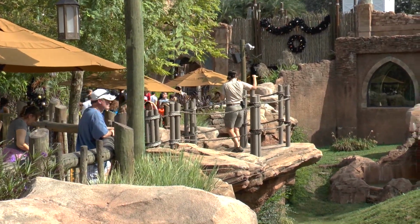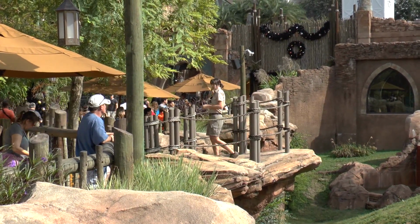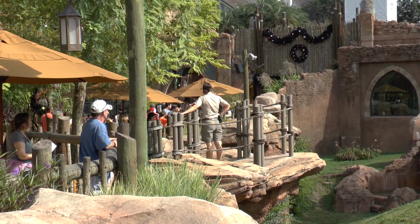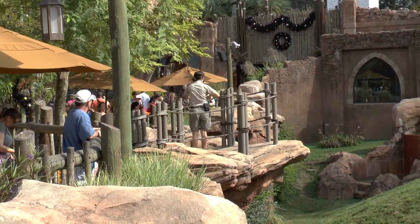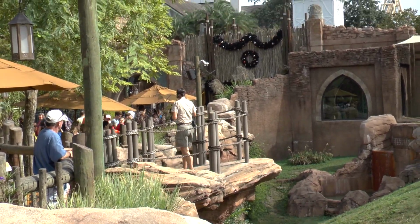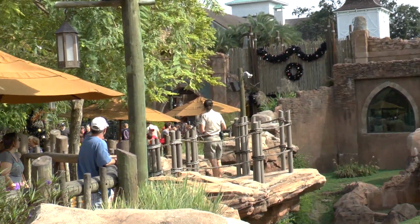But here, we will be disassembling this lure run. It'll probably take maybe about 5 minutes. Once all of the components of that lure run are taken off, we will have 2 cheetahs coming back out until 3 o'clock when we do our next presentation.